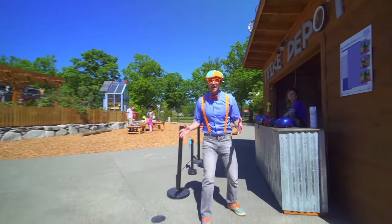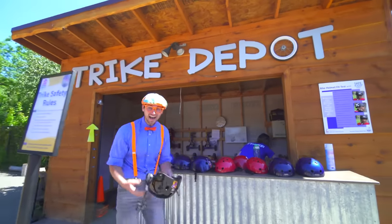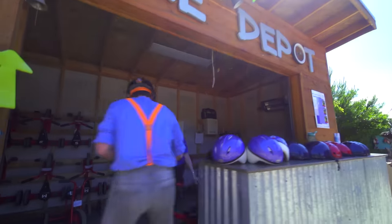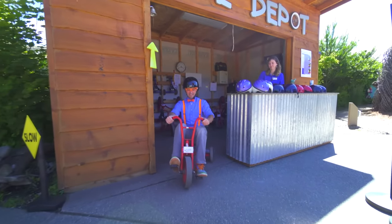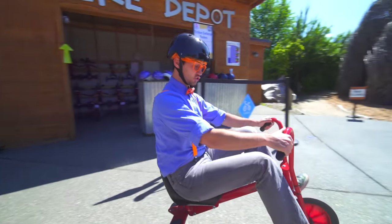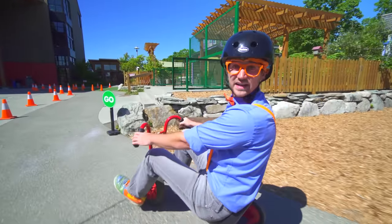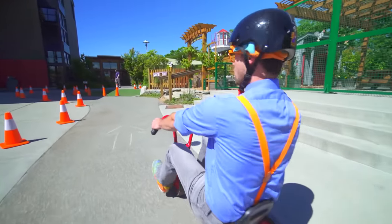This is where you get to ride the trikes. Okay, one trike, please. You have to wear your helmet, and this helmet is the color black. Whoa. Whee. Look, this tricycle is called tricycle because it has three wheels and tires. If it was a bicycle, it would have two. All right, here I go.